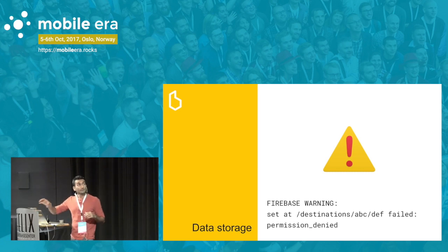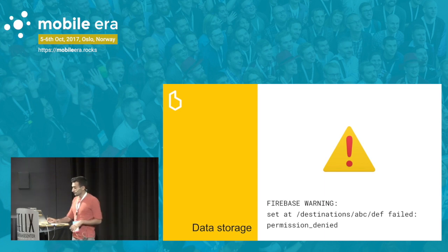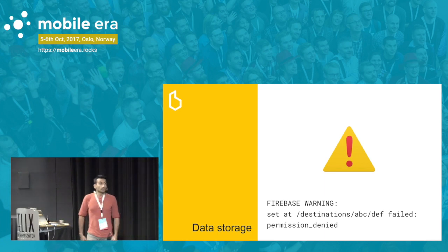So this is a typical Firebase rules.json file. This is how we store people's favorite destinations in the app. I don't expect you to read this. I basically just want you to take from this that it looks horrible, the syntax is horrible, and there are better ways. So let's move on to that.